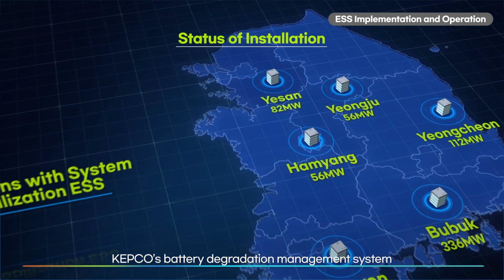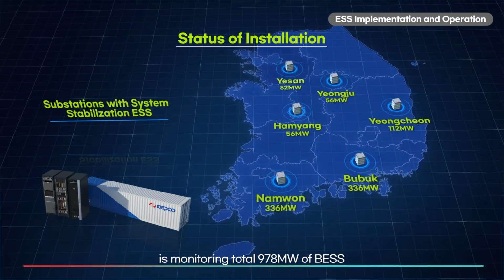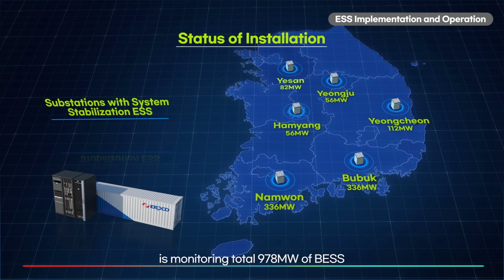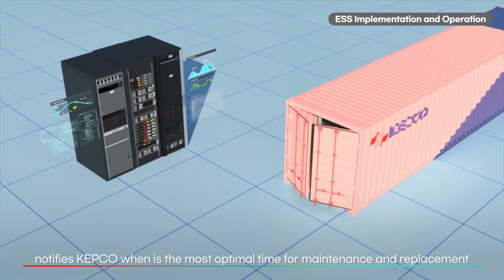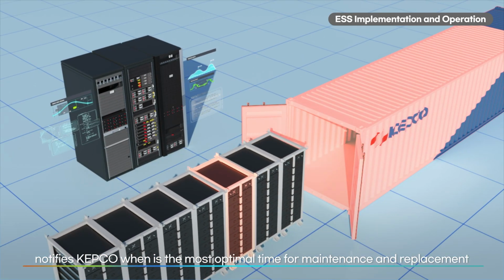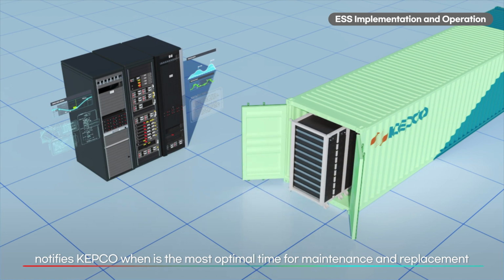KEPCO's battery degradation management system is monitoring a total of 978 megawatts of BESS. KEPCO uses it to stabilize its grid, and it notifies KEPCO when it is the most optimal time for maintenance and replacement.